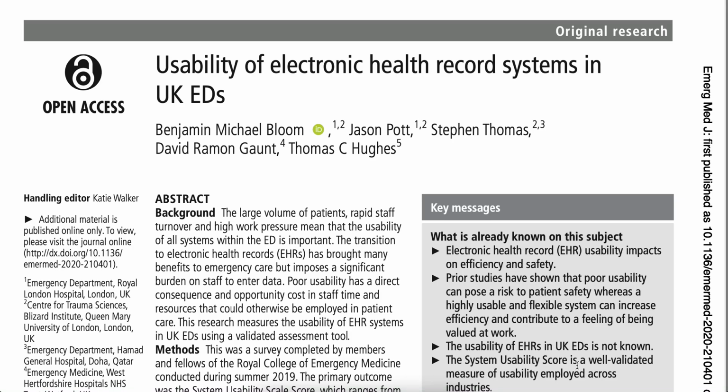I'd like to discuss a fun new paper that was just published in March 2021 on the usability of electronic health records in the United Kingdom emergency room departments. And this was published open access, and it's a short paper. I think the actual text part is only 5 pages. And so go ahead and get your own copy and read the whole thing.